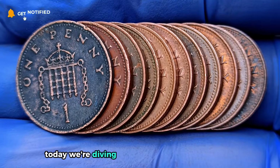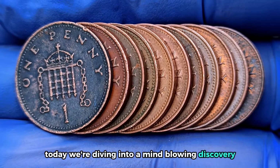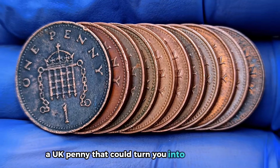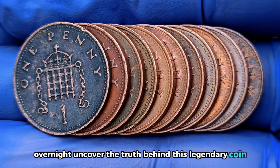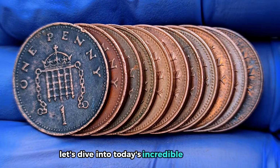Today, we're diving into a mind-blowing discovery, a UK penny that could turn you into a millionaire overnight. Uncover the truth behind this legendary coin. Let's dive into today's incredible discovery.